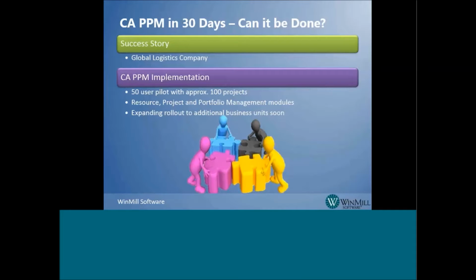Using our 30-day implementation process, this client implemented CA PPM with a pilot group of 50 users managing approximately 100 projects. They implemented resource management and project management modules to gain better visibility into their resource capacity and demand. They also implemented the portfolio management module so they could get a high-level view of their project pipeline and make decisions on when to execute projects and when to push projects out. After a couple months of using CA PPM, this client is planning on rolling out CA PPM to additional business units.